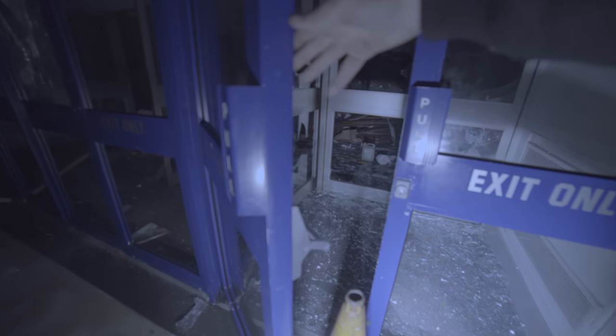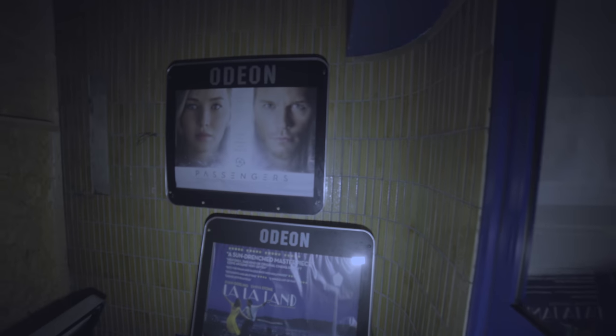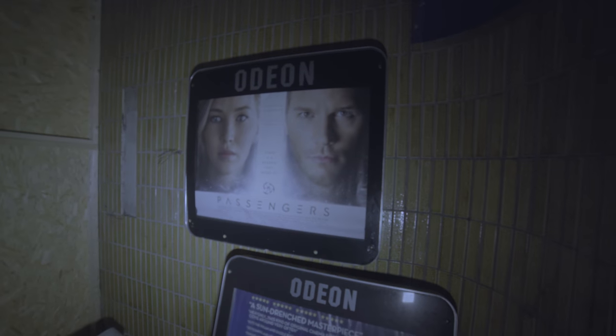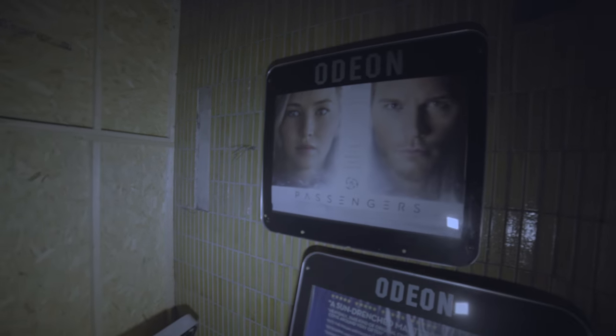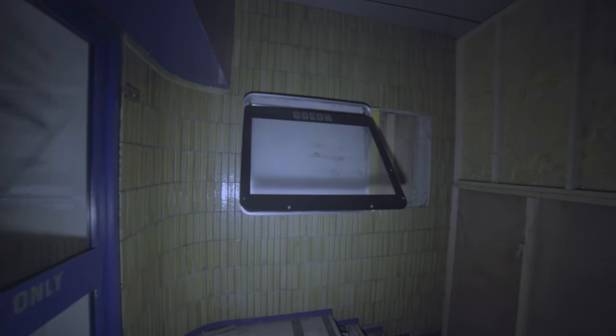So here we go. Now, I don't want this door to close because we want to get back in. Here's the movies. Passengers. And La La Land. So, there's the other screen over there, which has been opened up and never put back. So, there you go. Let's have a look. You've got the flashy, glitzy screen 1.2. So, maybe we are just dealing with two screens at the moment then.